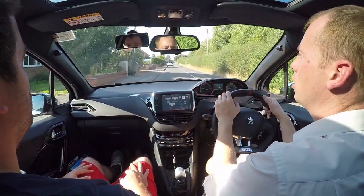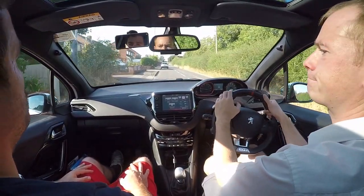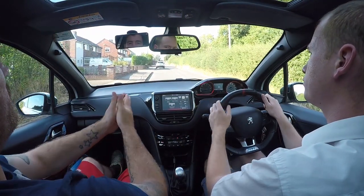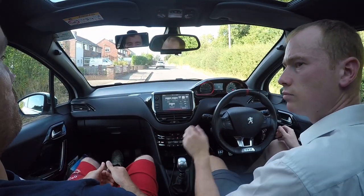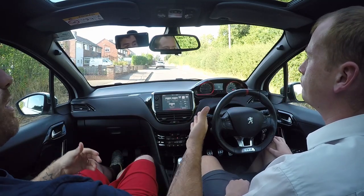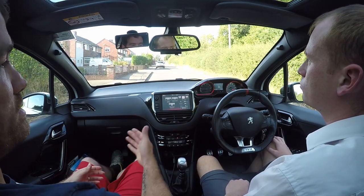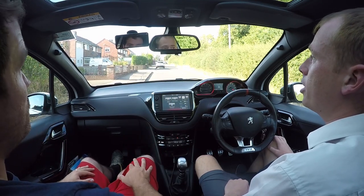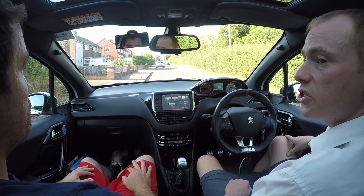A lot of it's best practice, you know? It's just making sure you're getting your technique across, isn't it? And making sure that whoever's sat in the driver's seat is doing it all safe. Exactly. You look when they look, so you see what they see.